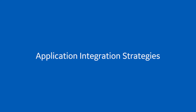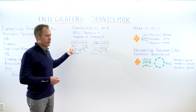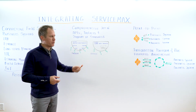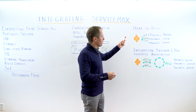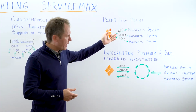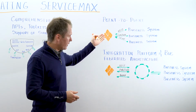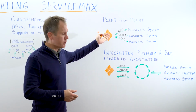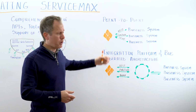Given the flexibility that we discussed in our use of common standards around RESTful web services and WSDL-based SOAP web services, one can definitely build point-to-point integration processes with ServiceMax and your back office business systems through RESTful web service interactions, SOAP interactions, or a publication subscription model through the Bayeux streaming protocol.